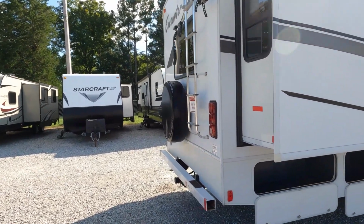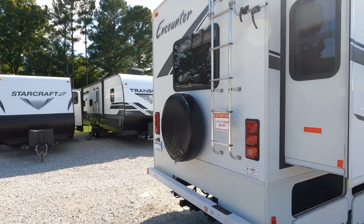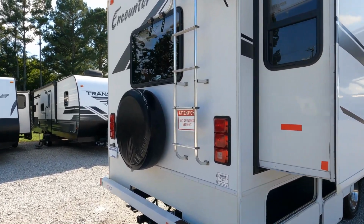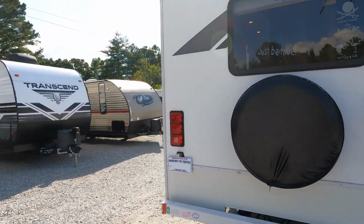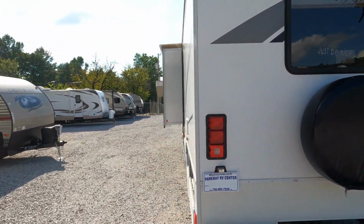Let's not beat around the bush. I mean, nobody buys a 31-foot box on wheels to save on gas. You know, I figured at best you're going to get 6 to 8 miles a gallon on a motorhome like this from my experience. So what are you going to gain? Maybe a little over half a mile a gallon, but I guess every little bit helps. But like I said, nobody drives a motorhome like this to save on fuel.